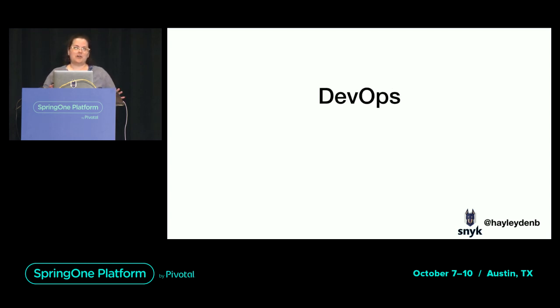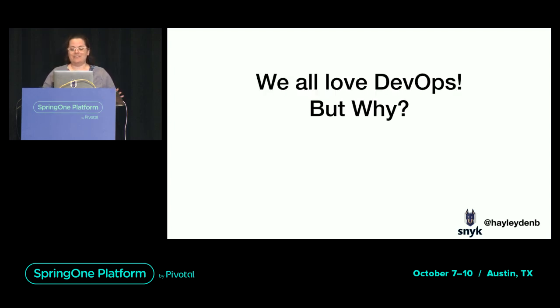So in order to talk DevSecOps, I first want to talk DevOps. And we love DevOps, right? It's changed so much about how software is developed and how our teams run, and it's really taken off in a big, big way. But why are so many devs on this train? Why has it taken over really fairly completely, right?